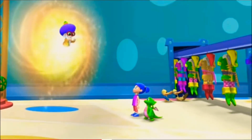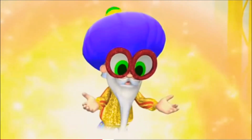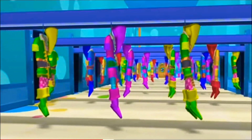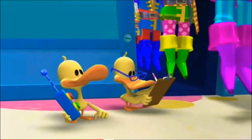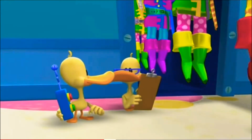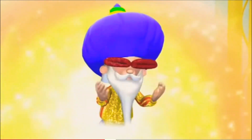Welcome to the Duck's Dry Cleaners! The costume collector brings her costumes to be cleaned in this shop. Today, it's her pirate costumes that they're cleaning non-stop. The ducks can't stop the costumes from moving so fast, so you'll have to scoot and dash through them if you want to get past.